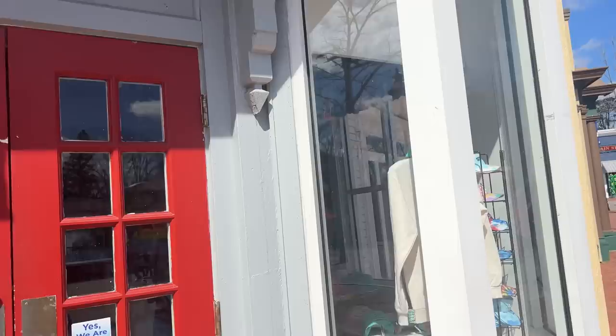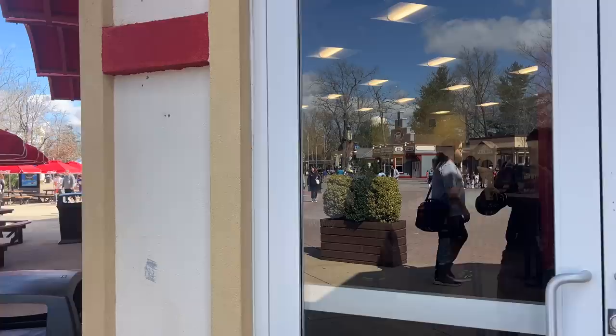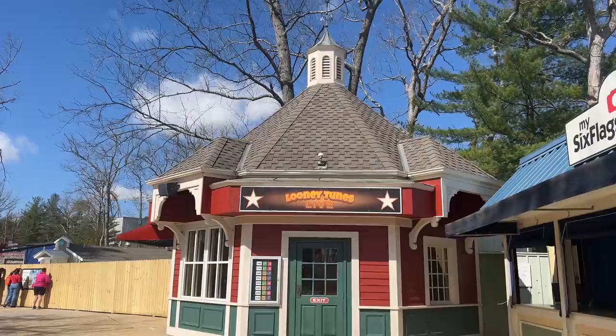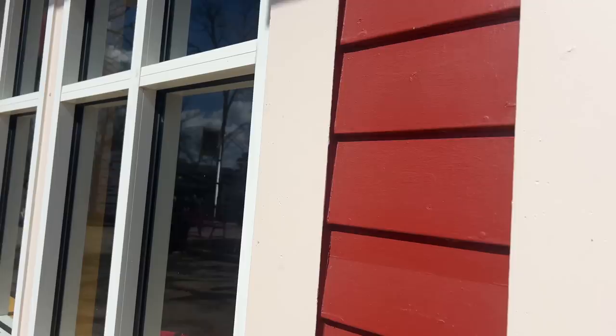There's a new sign right there for Great Adventure Resort, promoting all four aspects of the park. You see inside there through the glass, there's a new queue set up for Funnel Cake Factory. You order over there and then pick up stuff later. Right here we have a new location, Looney Tunes Live. Looks like it's gonna be where you can go inside and meet the Looney Tunes. They have all the different show times here, so you can see which characters will be in there at what time. Really, really cool. Nice to see that the park is creating a dedicated Looney Tunes meeting area.